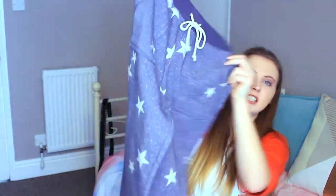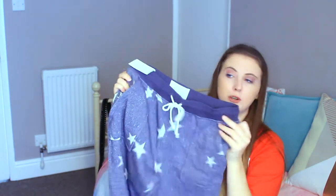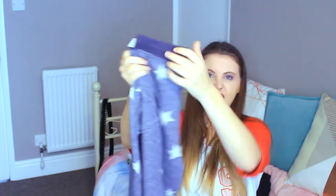And there's just some new star patterns. They look really cozy. I'm going to be wearing them next week when I've washed them. But I just love it. It comes nice and thick as well, perfect for winter when it's nice and cold.